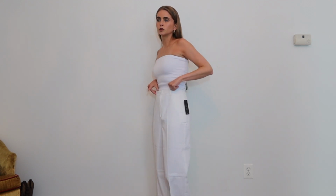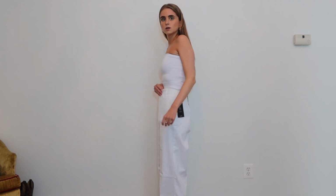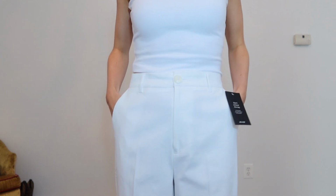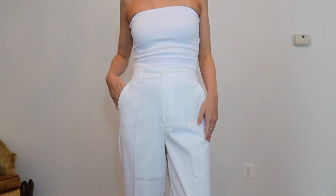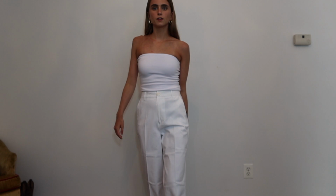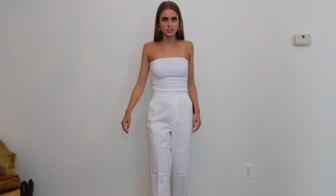They definitely have some room, but I honestly like that because when you eat a lot, you just want some room. You don't want them to be super tight. So yeah, they're super nice white pants and they are very comfortable. The fabric is amazing. I just don't know if it's too much fabric or I'm just not used to finding jeans that are truly baggy and fit my waist.